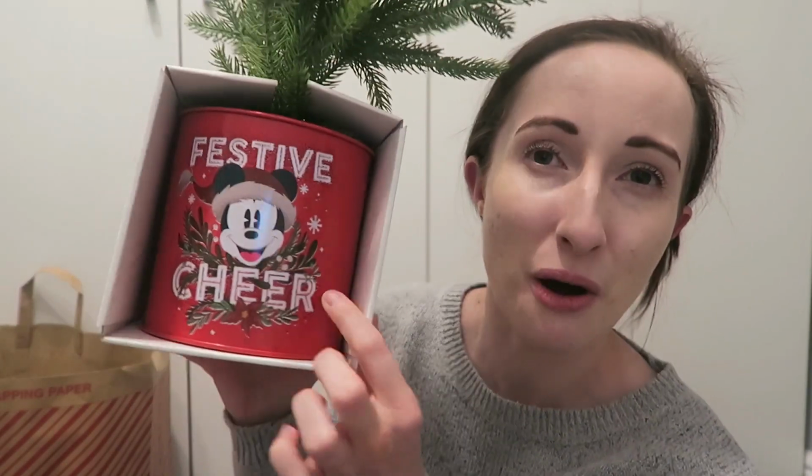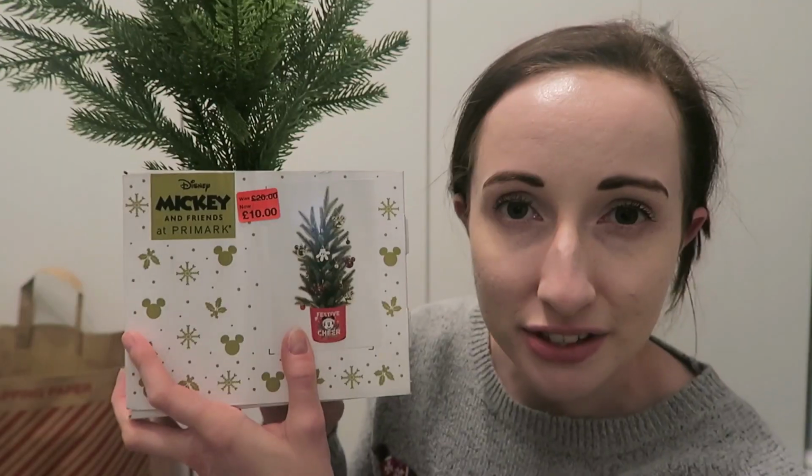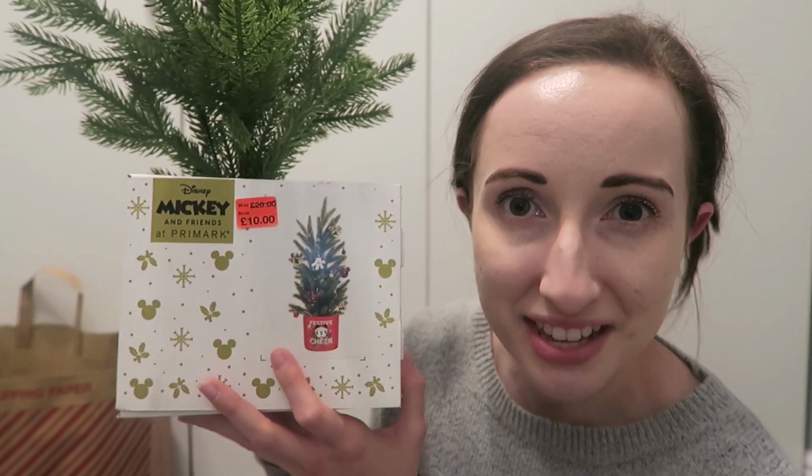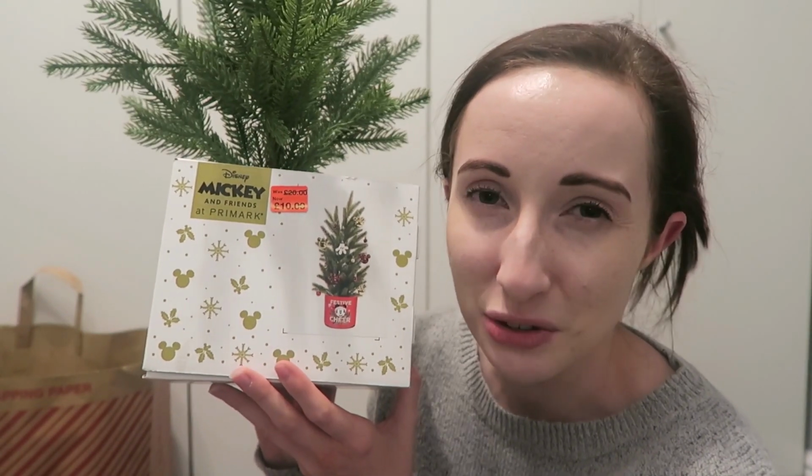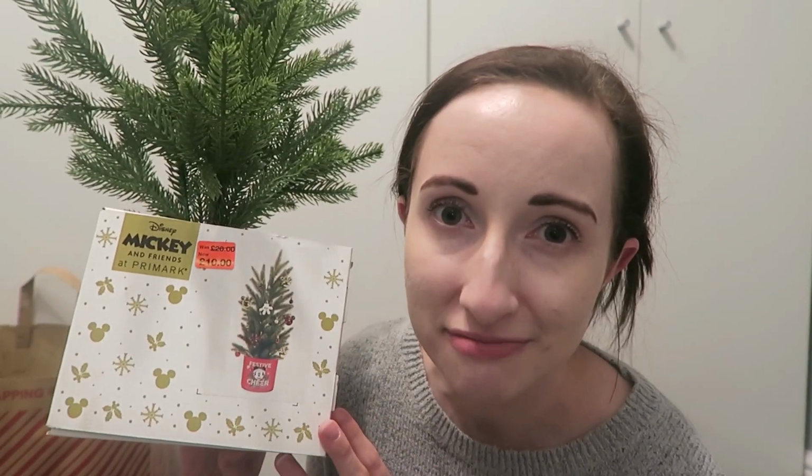But not only is this a Christmas tree, it's in a Mickey Mouse pot. So there's the pot, it says festive cheer on it. You can see that it was £20 full price, but it was down to 10, and I ummed and ahed about it. I actually walked away from it and then I was like, nah, that's too good of an offer. If I was gonna buy a mini Christmas tree anyway, the fact that it's in a Disney pot is just a bonus for me. I've just realised it says on the side, 12 baubles included. So let's have a look, shall we?